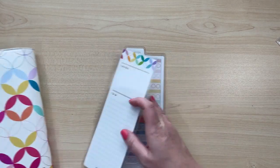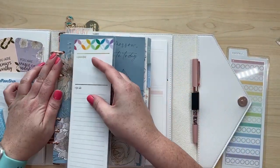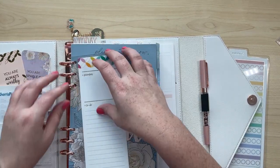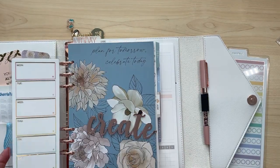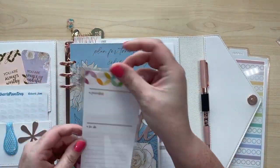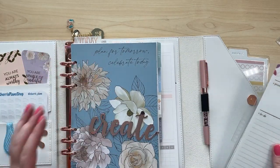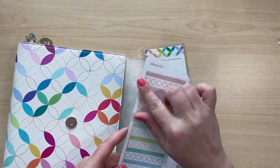Now, what I did try to do too is put this snap-in dashboard to see if it would fit our rings here, and it definitely won't. You can see how that's not lining up at all, where it's not going to attach to these rings. It attached there, but obviously you can see how that's just not fitting and turning at all. So I do not recommend using the spiral bound or coil bound ones in our ring bound agenda. You're going to want to make sure you pick up the A5 ring bound.